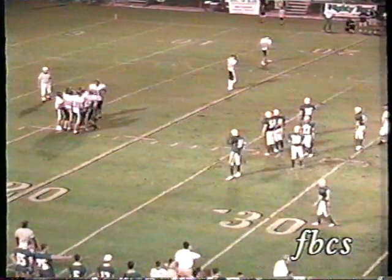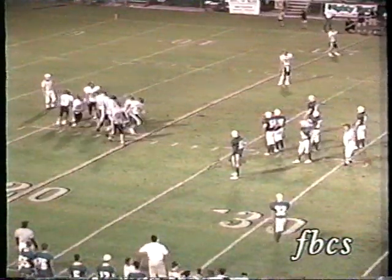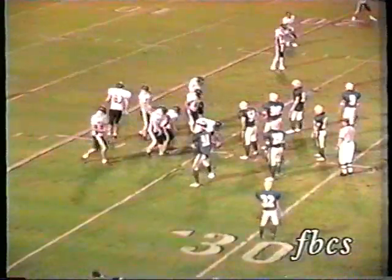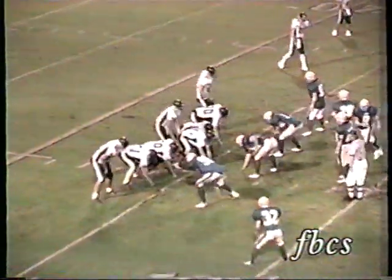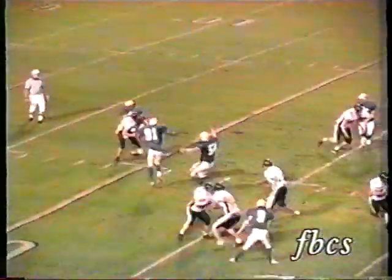So big 3rd down play coming up here. 16.8 seconds to go here in quarter number 1. Miller under center. Play clock at 5. The Bucs are going to be in trouble here. 3, 2. They'll get it off. Miller, quick drop, the fake. He's in trouble. He throws it away, and it is incomplete.